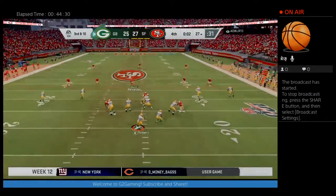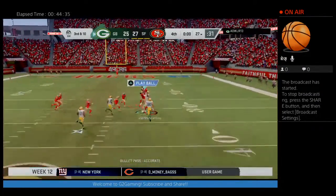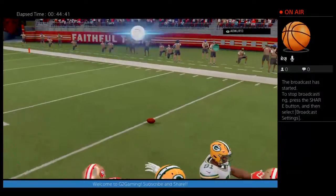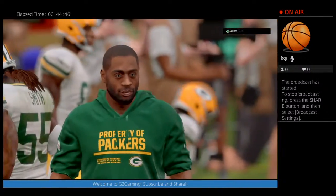I would expect to see some pressure here. The pressure drops off as they'll look to throw. Now a desperation throw deep downfield. And it's incomplete. So their final drive comes up empty. And with that, the ball game is over.